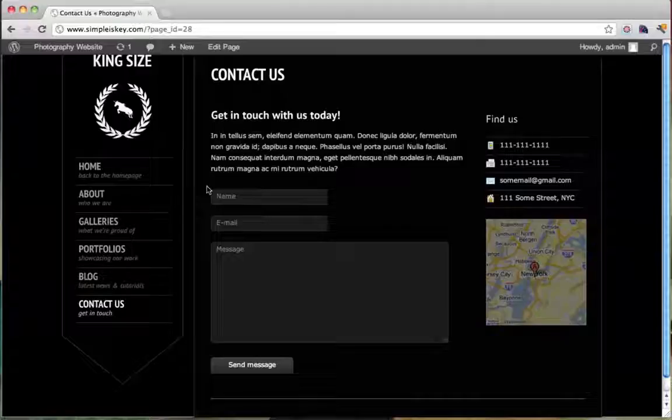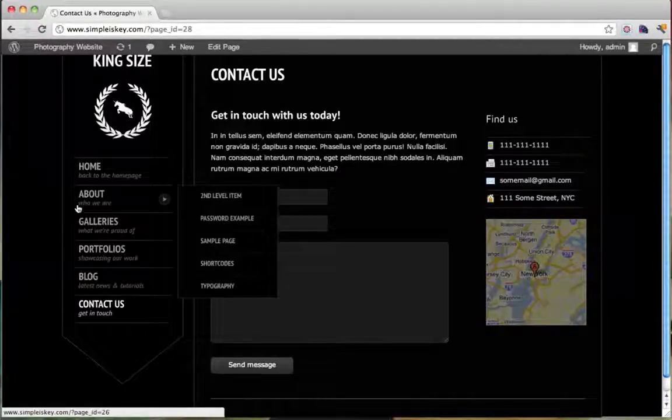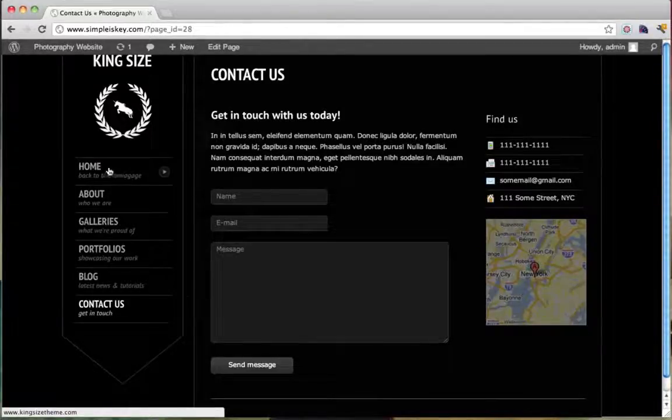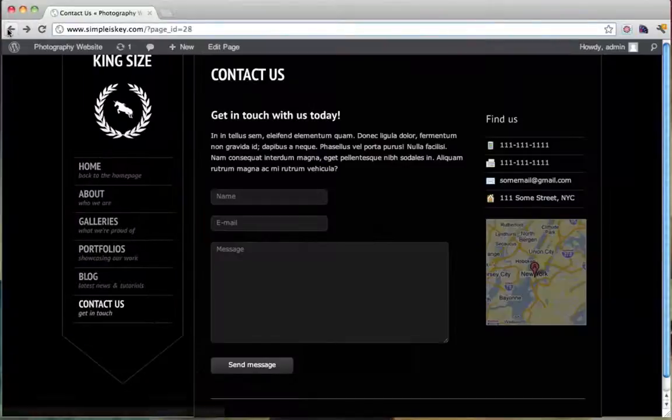But what happens if we click on our home page, and how do we get these who we are and what we're proud of below this? So let's see what happens when we click on our home page. We actually go to their website and not our website. So how do we change that?